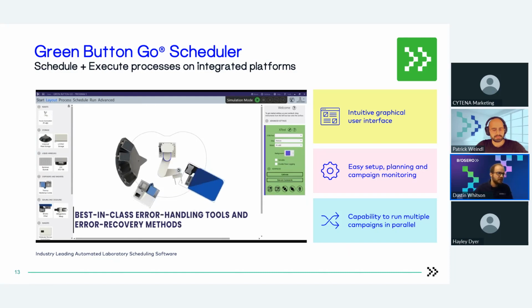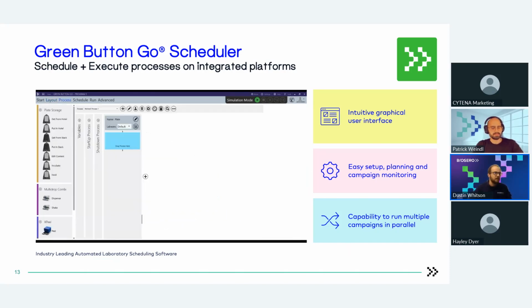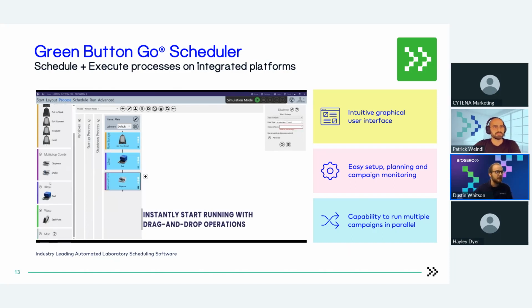So in the video here, you see a work cell being assembled in the software. From that left-hand column there, you would just drag and drop instruments into your work cell to build it in the software. And then here on the process tab, this is where you would actually go about building your workflows. And again, any instrument commands available would show up on the left-hand side there, and you just drag them into your plate process, the actual method you want to execute.